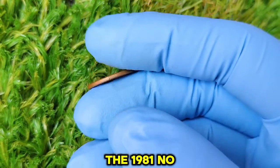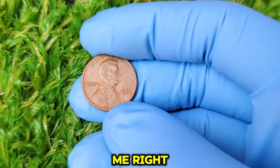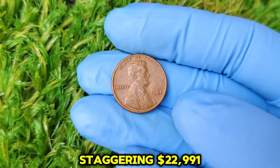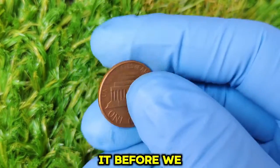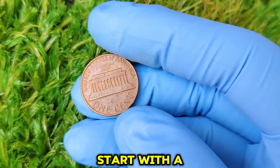Today, we've got an absolute gem of a story for you. The 1981 no-mint mark Lincoln 1-cent penny. Yes, you heard me right. It's a simple penny, but it's currently valued at a staggering $22,991. So, how did this humble coin become worth more than a car? Let's get into it.